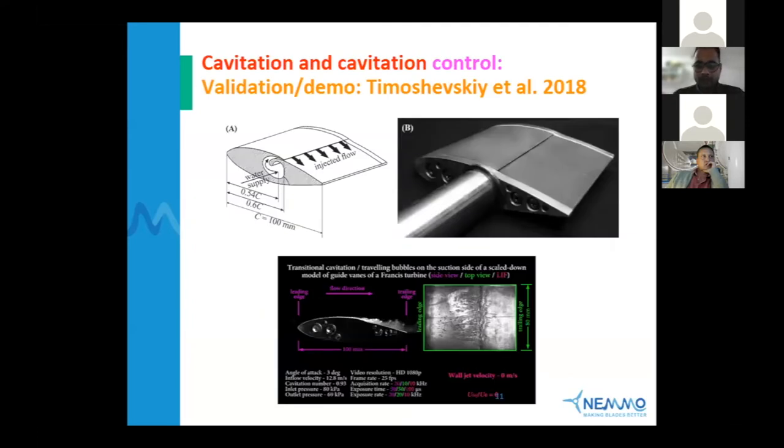Our present work was motivated by the experimental work of Timoshenko in 2018, where he took a slice of the Francis turbine and, at 0.6 times the chord line, introduced a slot. Through this slot, they introduced a jet to see what the impact on cavitation would be.